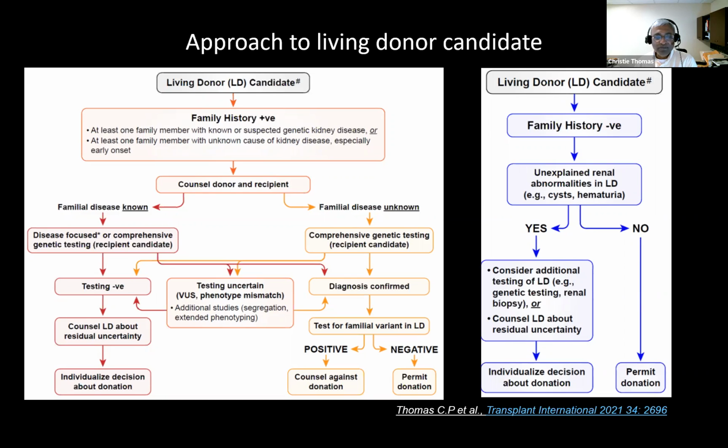So what do we do with a person who is related to a person with a likely or definitive genetic disease, but we don't have a genetic test to confirm it in the recipient? The best we can do is counsel the living donor about the residual uncertainty. We haven't confirmed genetic disease in the kidney disease candidate. With polycystic disease, about 7% of the time we cannot find a genetic basis. And depending on the age of the living donor, the residual uncertainty may be small. So if the living donor is 35 years old with a sibling with ADPKD, a negative ultrasound has a negative predictive value of 98.2%.